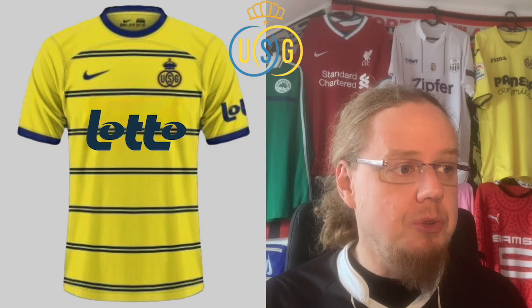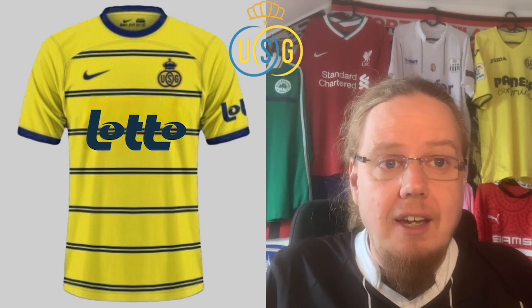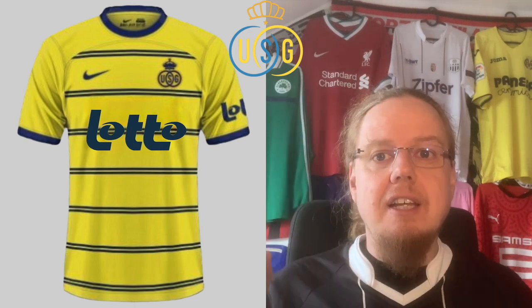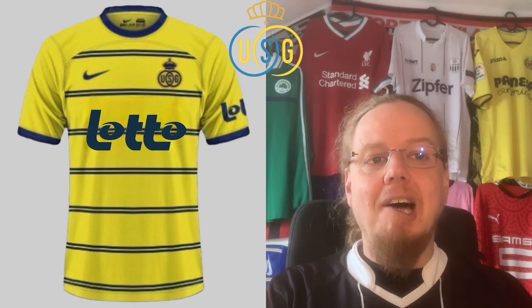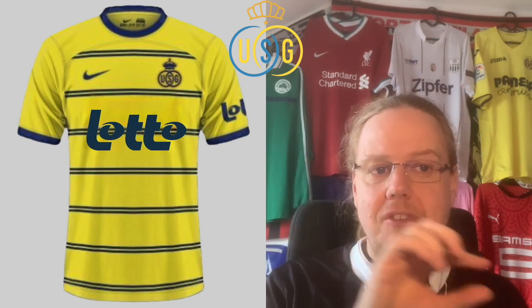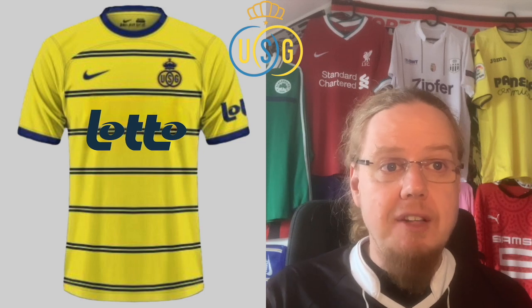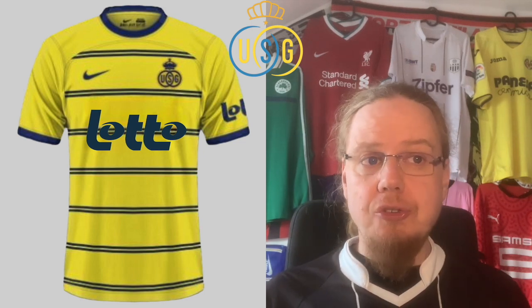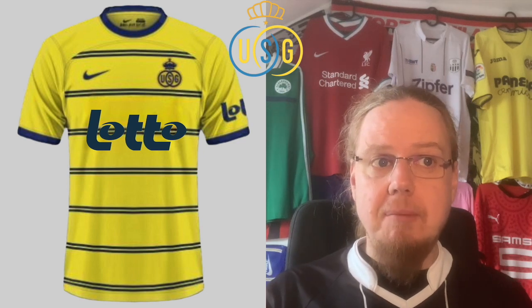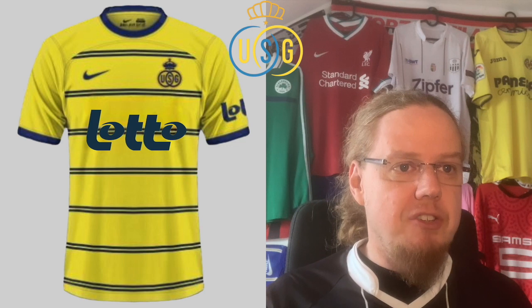And then we go to Union Saint-Gilloise, which now switched to Nike. And I really like the last season's self-produced jerseys as well, but this one, I really like the double pinstripes across. It's yellow and then worn with blue pants. It looks actually really cool. The logo also stands out quite nicely. Maybe the sleeves, you know, similar to Sporting, but it doesn't bother me as much here.